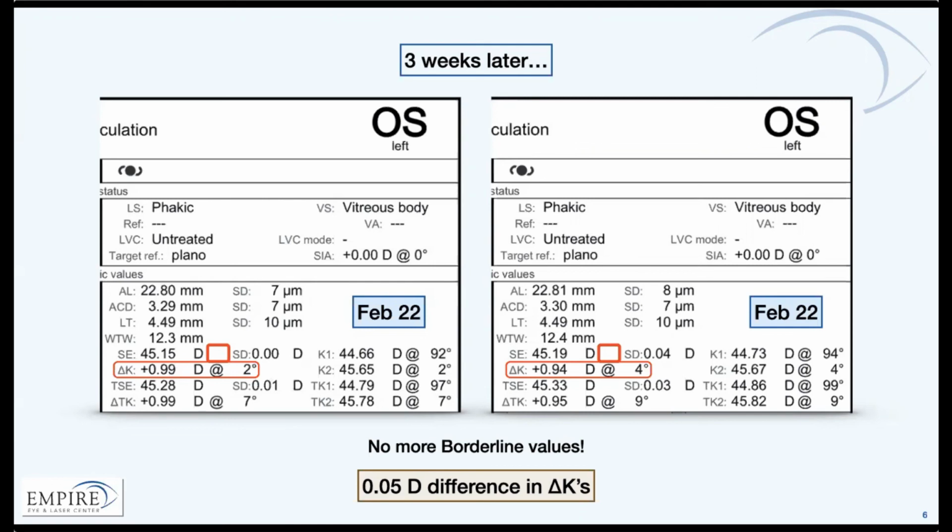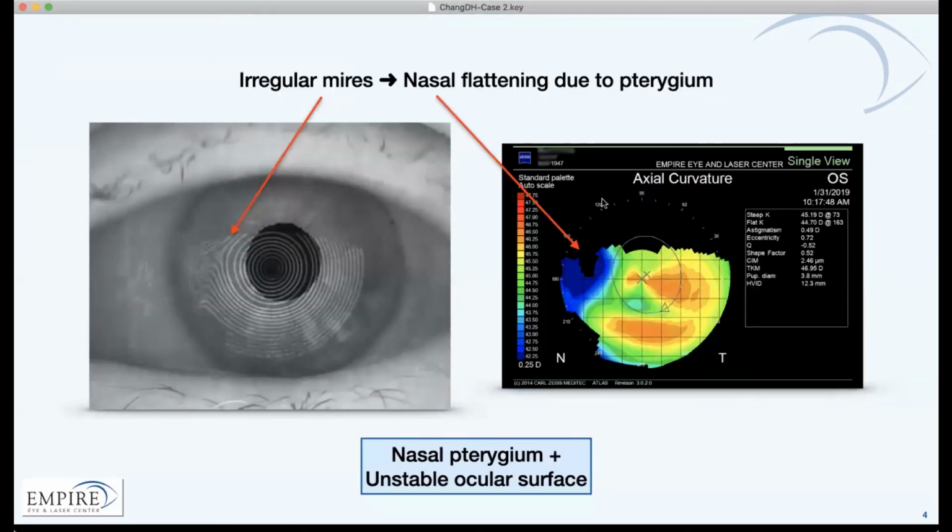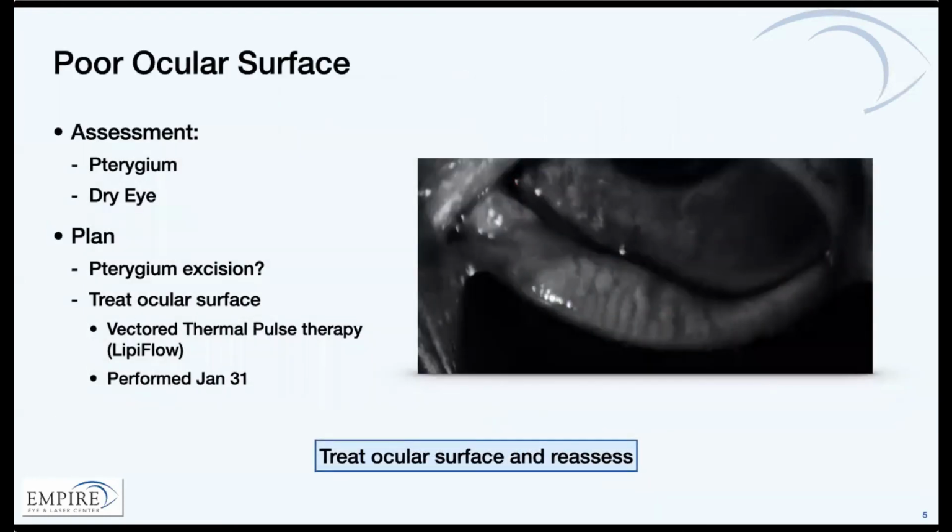The other thing is you can tell from the topography that the pterygium itself is not specifically inducing more astigmatism. You would expect more with-the-rule astigmatism if it's being induced by the pterygium, but she actually has some against-the-rule here. That's what we're seeing here. And that's obviously not induced by the pterygium.